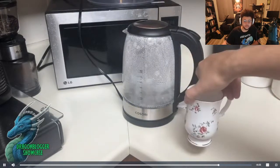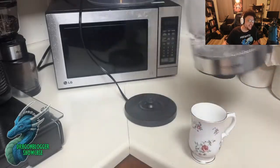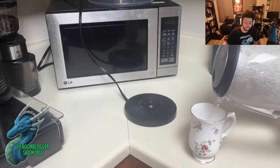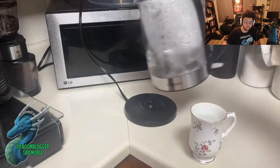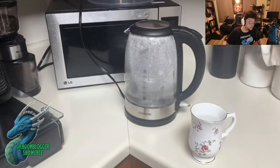But I'm going to go ahead and make me a glass of tea. I love this thing, man. Like I said, this is an absolute godsend. It works so fast. The water is boiling hot and I have to do minimal work to get my delicious tea. So if you're in the market for a glass kettle like this, definitely check out this Kosori one.